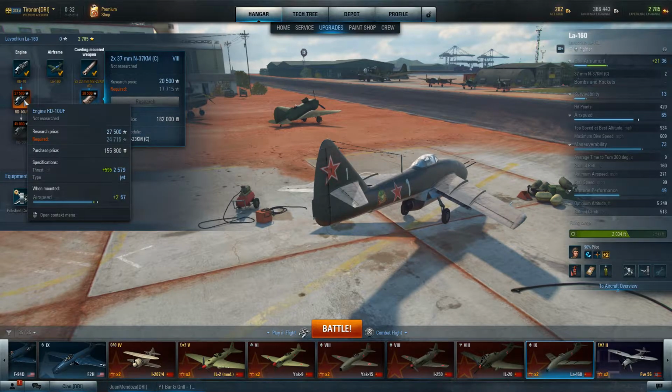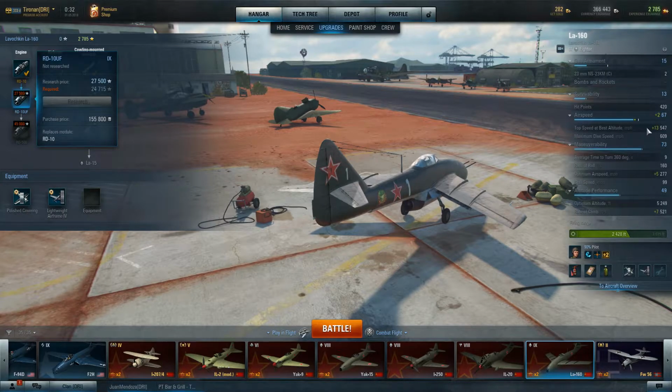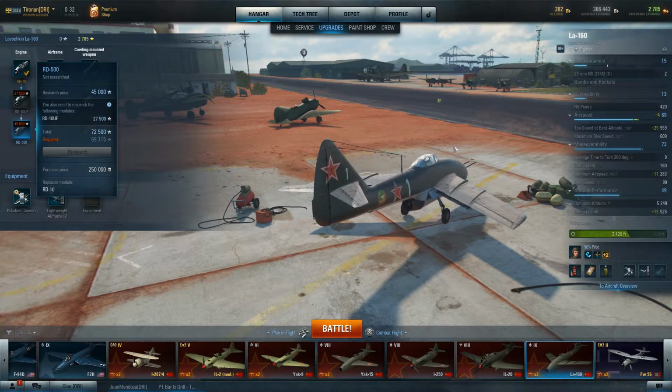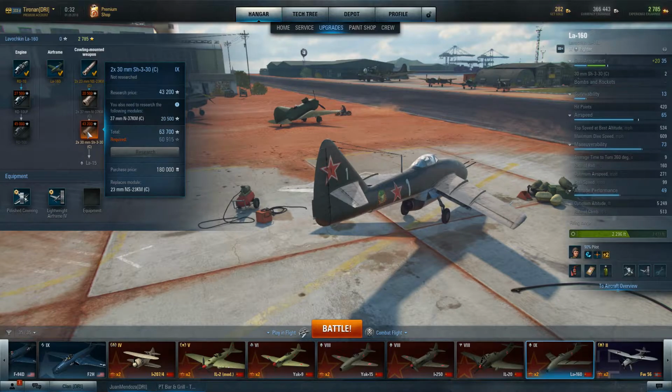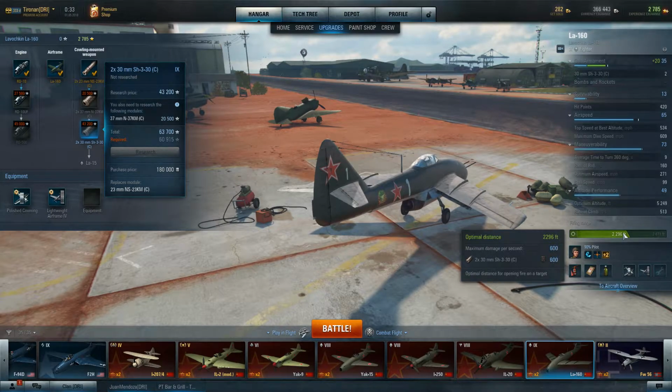The engine upgrade here will jump you up to 547, and the next one will take you to 559. And the 37 millimeter N-37 KMC will bring you back to 2,300 feet, and will give you 600 damage per second, and this will be quite a nice upgrade.